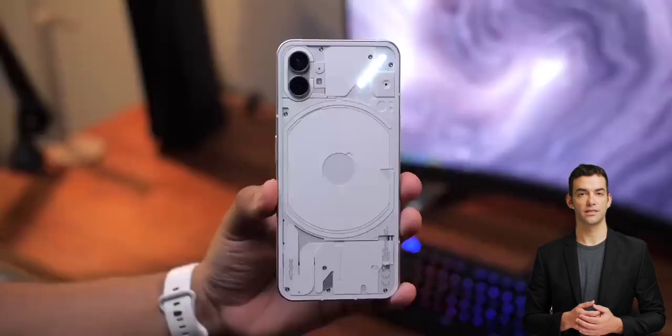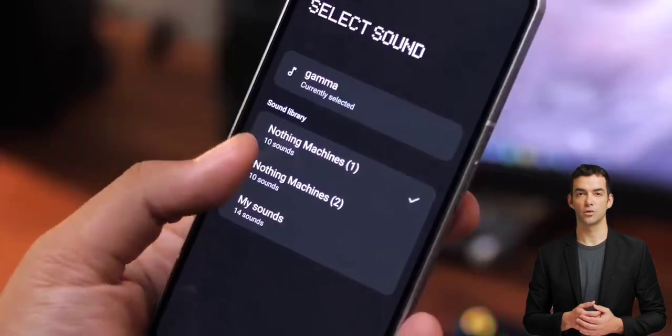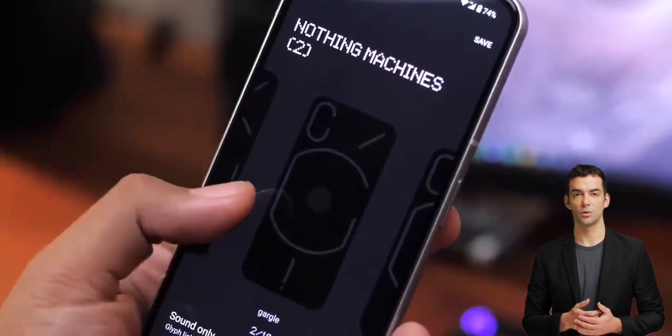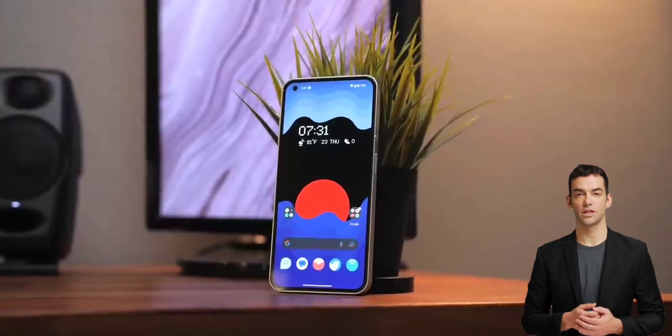Now, having used this phone a ton, it's been very easy to see and appreciate the things they got right. While the honeymoon phase with a glyph interface has died down, it's the coolest notification light ever made. I still love it, and it's great to see new sounds and animations being added, paired with a modern take on a retro aesthetic of the transparent back. It's still eye-catching, and it continues to be a bit of a conversation starter.